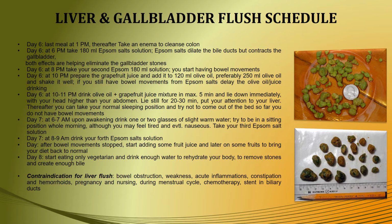On day 7 at 6 to 7 a.m. upon awakening, drink 1 or 2 glasses of slightly warm water. Try to be in a sitting position the whole morning, although you may feel tired and eventually even nauseous. Take your third Epsom salt solution. Then at about 8 to 9 a.m. drink your fourth Epsom salt solution.